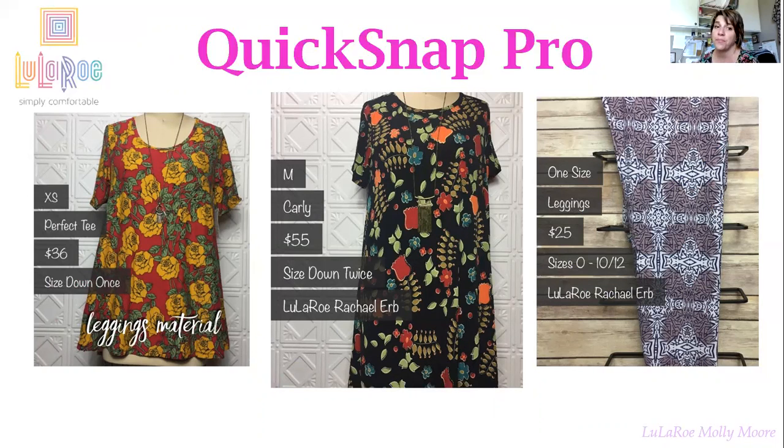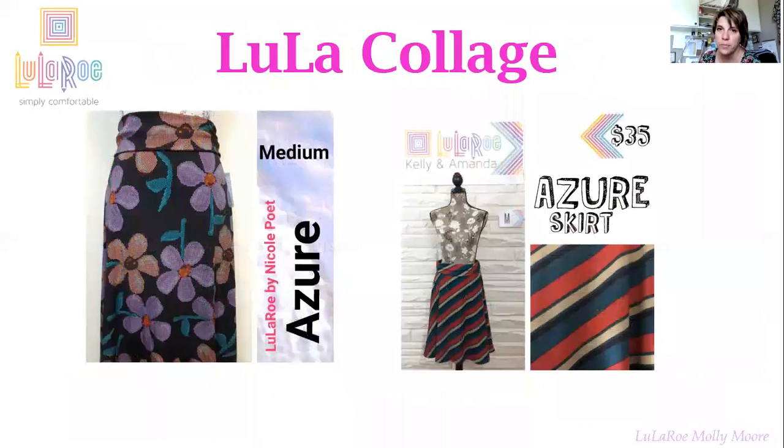And I just love this. And she even put on the perfect there that it's leggings material. You can even do that, because some people, when they see that, they're like, oh my God, super soft, I want it.